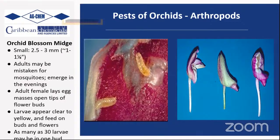Another important thing about them as well is that once they are matured and finish feeding on the bud, they will actually eat their way out of the bud and then flip off the bud into the soil, where they would pupate until they're ready to emerge as adults. And in terms of flipping, I have seen a midge flip about 8 inches in one go.